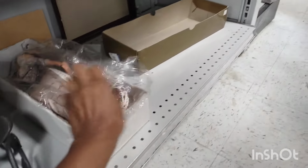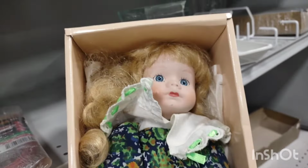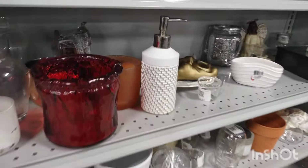If I had a place to put them, I would have bought one or two of them because they were really nice. They came in original boxes. See all those boxes down there? Someone had just pulled them apart and just left them. They didn't even bother to put the boxes back together. It's a shame. They should at least put the boxes back together.